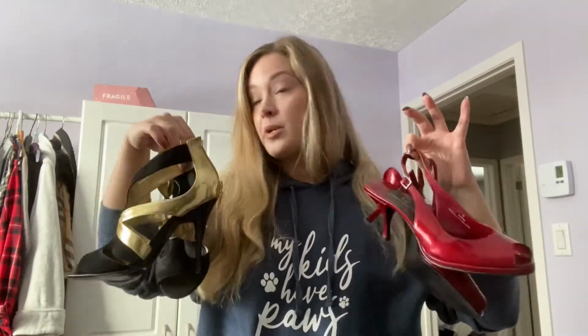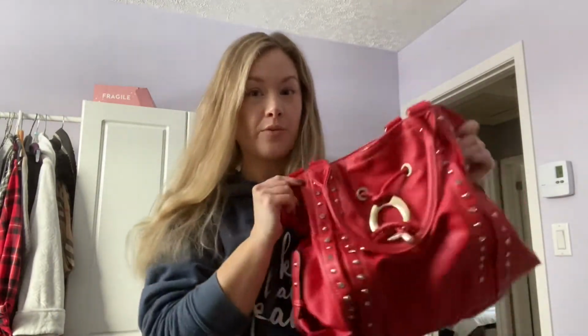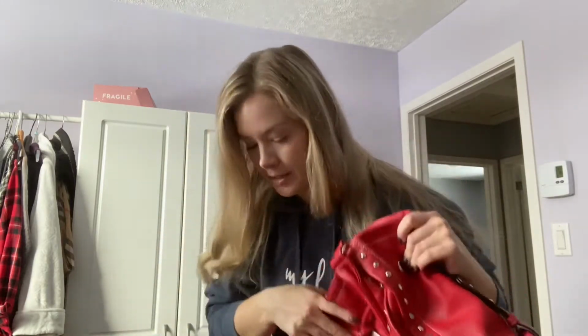So I'm gonna put these on Facebook Marketplace. She was like there's nothing wrong with them, and in normal times she'd sell these in a heartbeat, but I totally understood that. She took the pink purse, the purple purse, and the black one, but not the red one. So I'll put that on Marketplace as well.